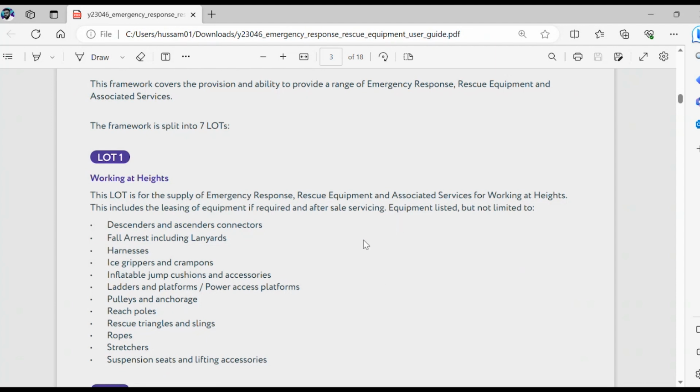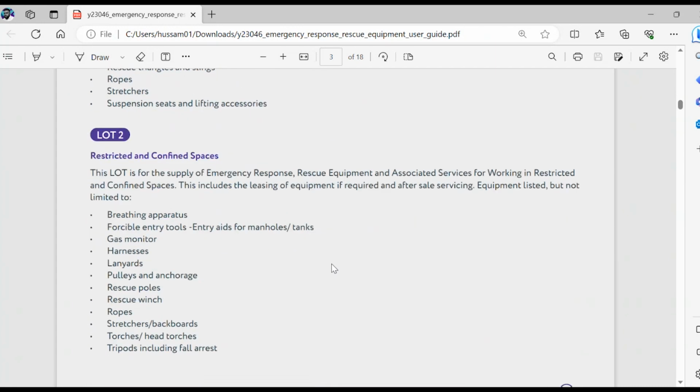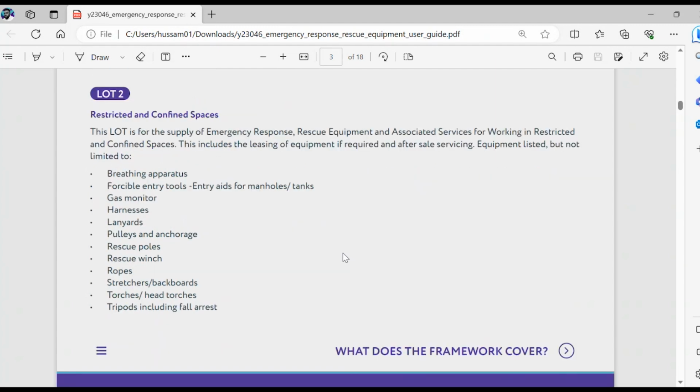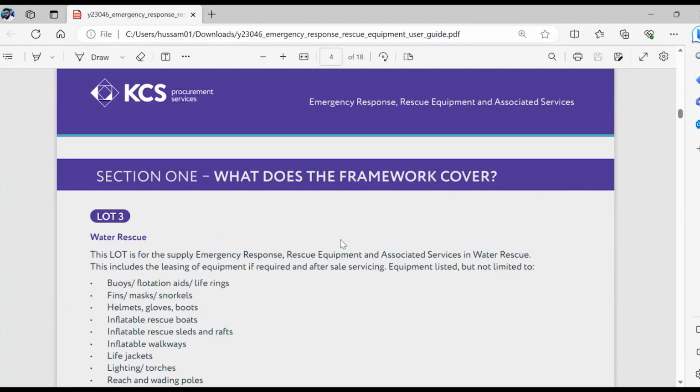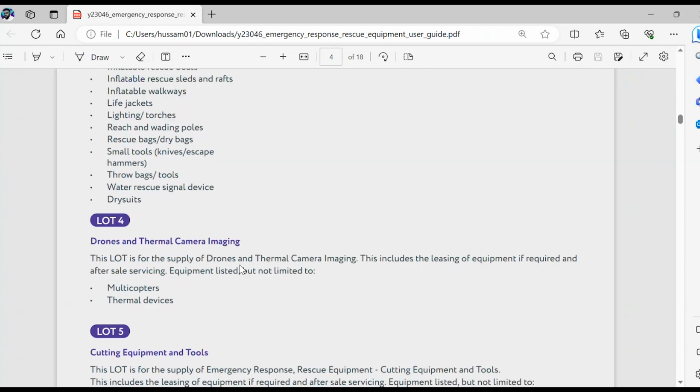So working at heights, lot 1. You've got descenders and ascenders, connectors, harnesses, pulleys and anchorage, stretchers, suspension seats, and lifting accessories. That's available through lot 1. Lot 2, restricted and confined spaces. So we're talking gas monitors, breathing apparatus, rescue poles, tripods, including fall arrest. That's available. We've got lot 3, which is water rescue, completely different in its own way. So we're talking inflatable rescue boats, dry suits, rescue bags, life jackets, etc. That's available through lot 3.